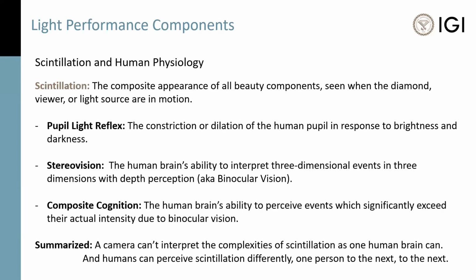I should also mention that scintillation is something that is somewhat personal. It's not simply a function of the lighting environment driving fire, but it's also a function of the individual viewer. Essentially, pupil light reflex, as we mentioned, is the constriction or dilation of the human pupil. Someone on cannabis will probably see far fewer colored flashes than someone completely sober.